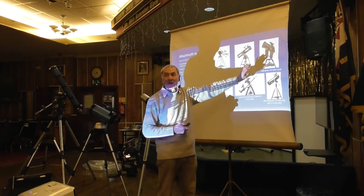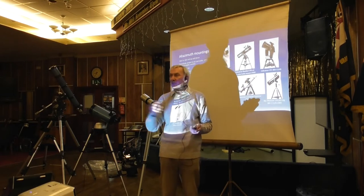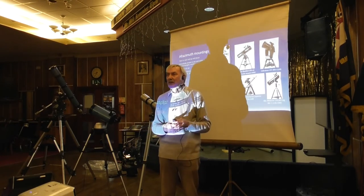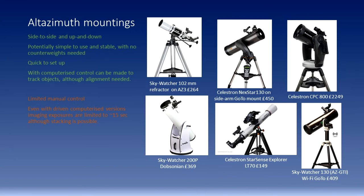I think those are good beginner's telescopes, by the way, because they do find objects very, very easily. All you have to do is point them at three stars in the sky, tell them the date and where you are, and then they know where everything else is. So it's quite an easy device. Here's a Celestron, a large Schmidt-Cassegrain, the modern version of the one I've got down there. As you can see, that will cost you £2,200, and it's on an altazimuth mounting.